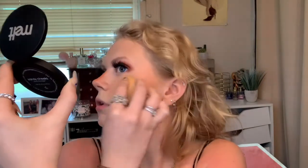I definitely feel like these are going to be very buildable products as well, which I'm very excited about. I love a blush that builds. Cream products just blend really well into each other. Like, see, you have a very seamless blend between that blush and bronzer. I love both of these. I think these are staples now. I really want to try the Tower 28 blushes now and get another shade of this.